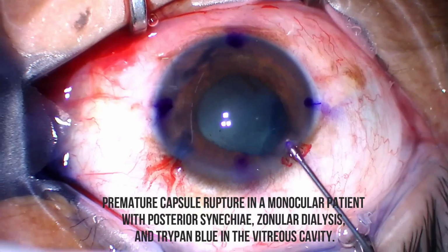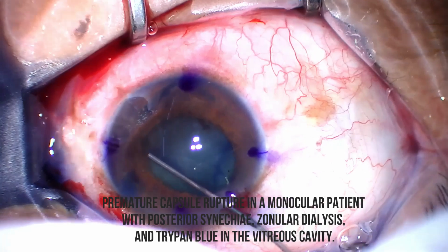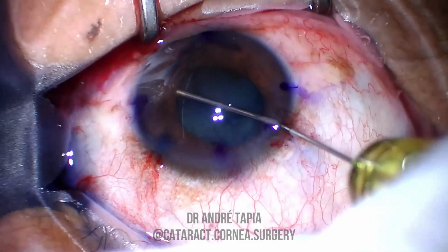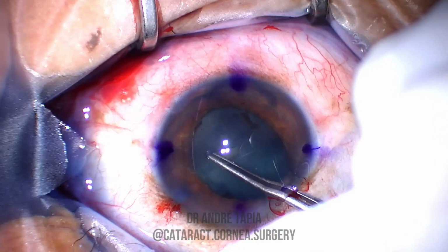This is a case evaluated by one of my fellows, where the patient omitted an important history of repeated ocular traumas, with the contralateral eye having total retinal detachment. An important zonular dialysis was neither visualized nor reported, nor was the chronic damage that this eye presented.